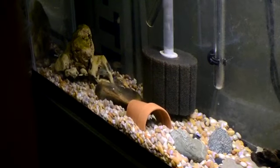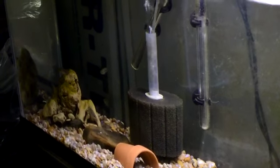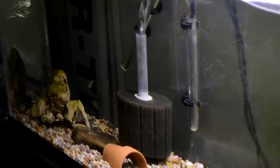We'll try to go around the other side, but they spook pretty easy in this tank. They're about 1.5 inches, 2 inches. I say about 2 inches. Very excited, looking forward to their growth.